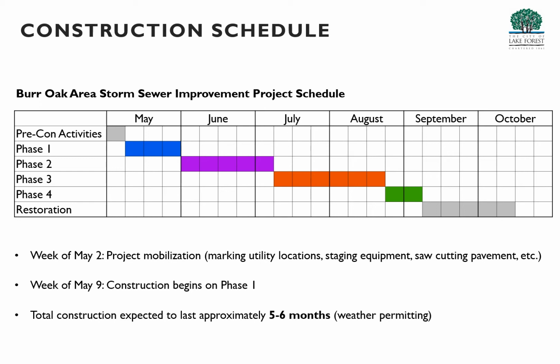Contractor will also begin on the week of May 2nd to bring in the equipment and some materials, which he'll be staging throughout this area, and they'll begin to saw cut the pavement for the areas that they need to excavate. Construction itself is going to begin the following week of May 9th.